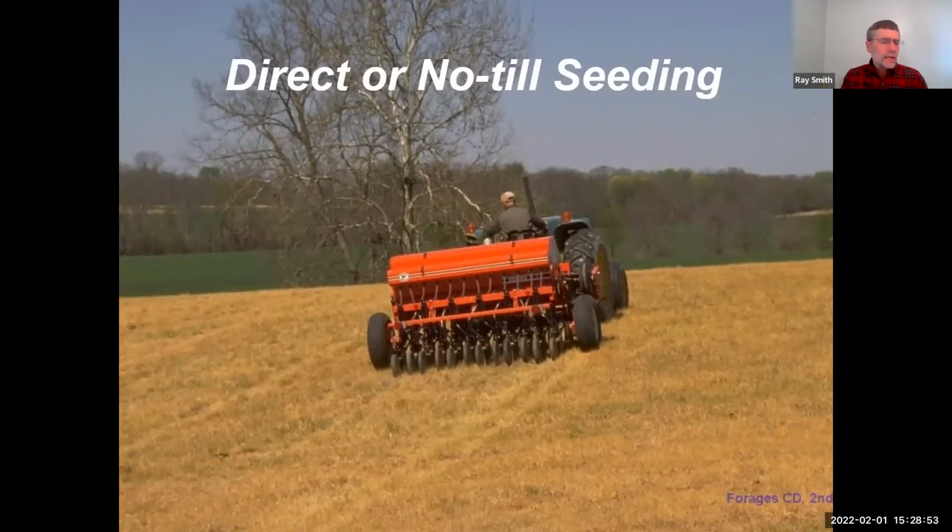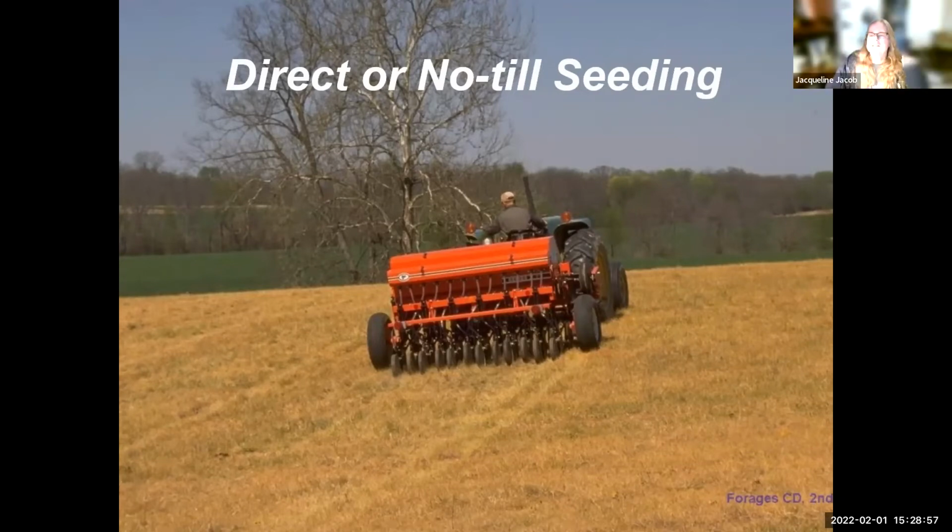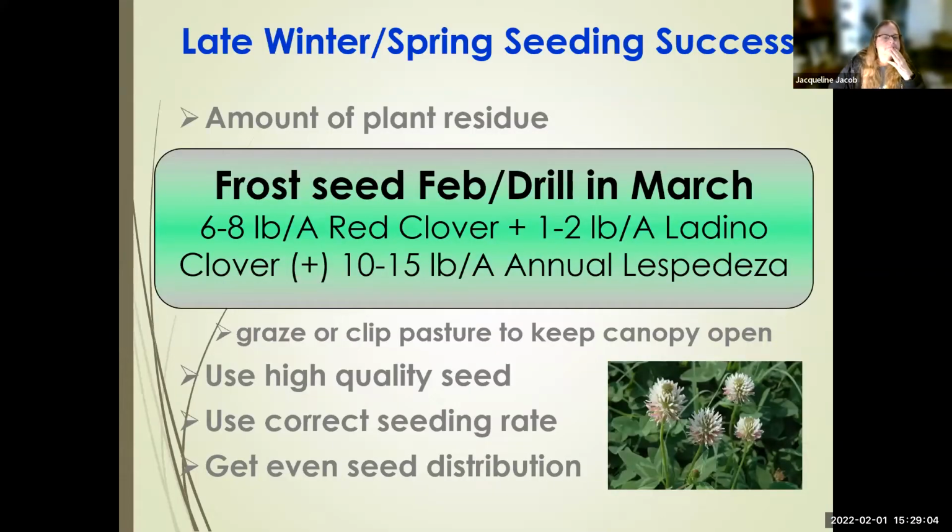Direct or no-till seeding is an excellent way to get forages into pastures. Ray, there was a question: why late winter versus late fall for your frost seeding? So you need that 4 to 6 weeks of frost action. So late winter works well.